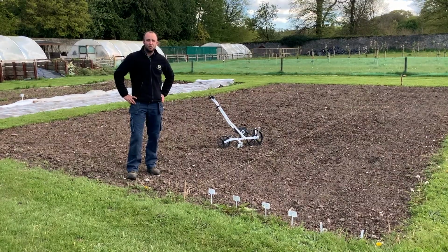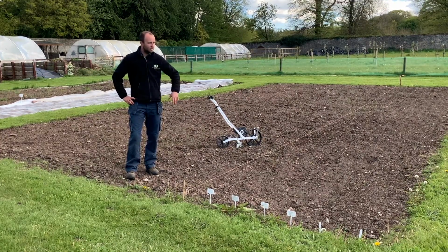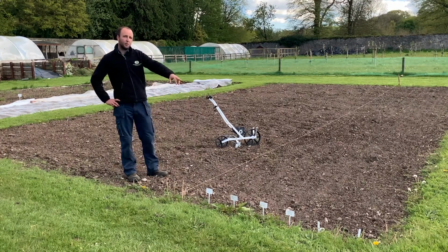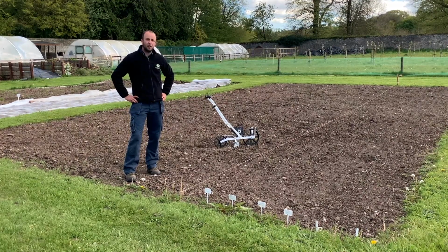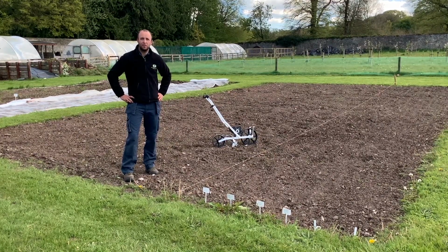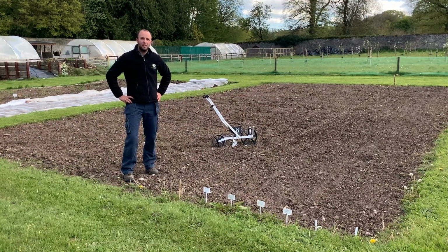Right, so this is our root crop bed for the year, and I've just a few crops sown here already. As you can see, there's a line of swedes, there's a line of turnip, 2 or 3 lines of different types of beetroot such as Pablo and Egyptian Flat Top, and I have 1 or 2 rows of carrots put in.